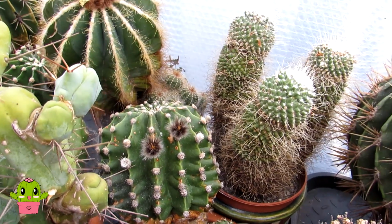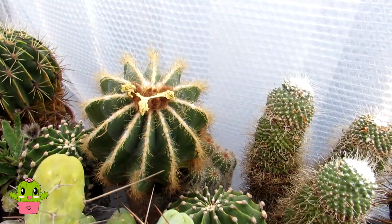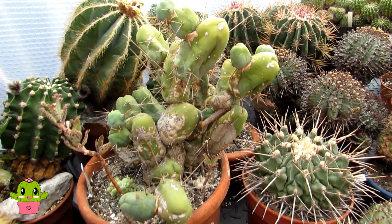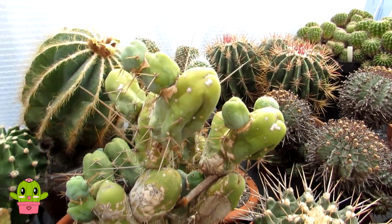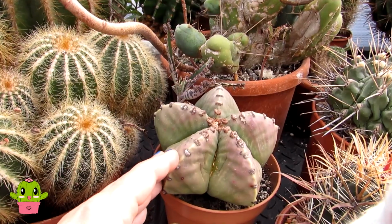Another Echinopsis here, also in bud. Happy to see my lovely Parodia there. And my Trichocereus bridgesii cristata, also known as the penis cactus because of its obvious look. My Astrophytum myriostigma nudum as well.